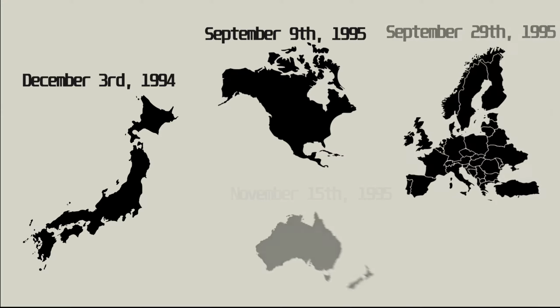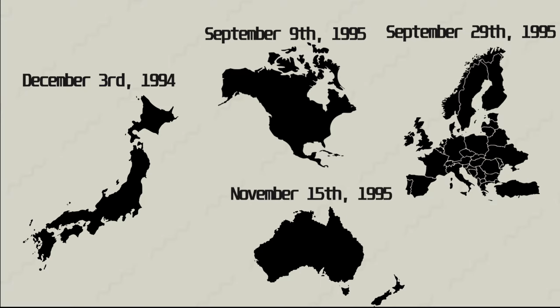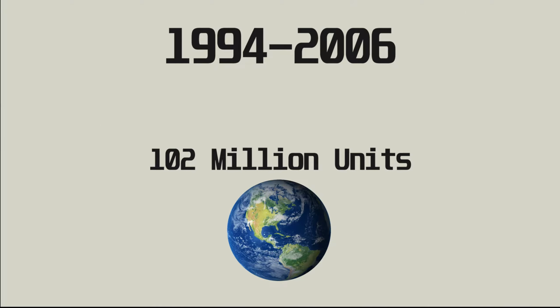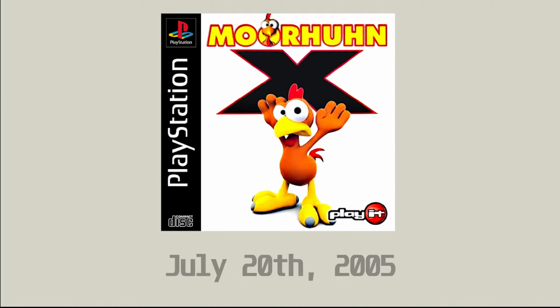at a rapid pace. The PlayStation was released by Sony in Japan on December 3rd, 1994, with a release of almost half a year later in North America, Europe, and Australia. During its official lifespan from 1994 to 2006, the console had sold over 102 million units worldwide. While the last game officially sold for the system was Mort Kombat X on July 20, 2005, the homebrew community still creates content for this 24-year-old system.